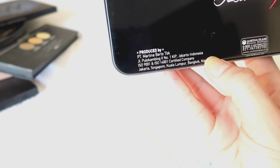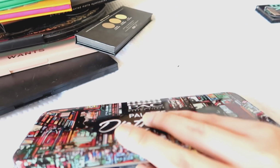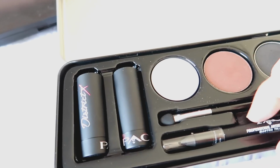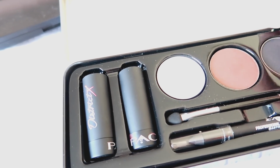I don't know from where. I think it's from Indonesia. Yes, it is from Indonesia. So my brother bought me this. I really don't know much about the brand, but I hate the packaging because it is so bulky.